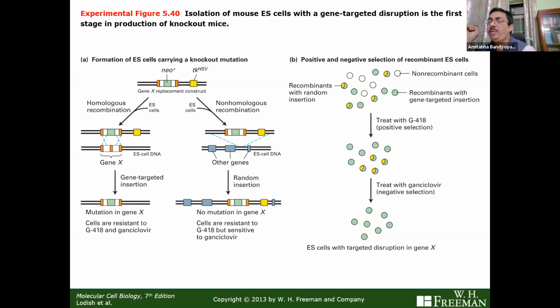enhancer of a gene called phosphoglycerokinase. So it is basically called PGK neocassette, phosphoglycerokinase neomycin resistance cassette. So this cassette is self-sufficient in terms of expression of the neomycin resistance gene. And then please note, on the other side of the homologous region, like selection cassette, homology arm, then there is another cassette inserted there, which is called HSV-TK.